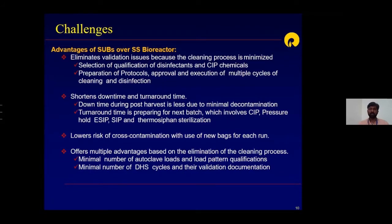So this is a huge task, which consumes a lot of manpower as well as consumables as well as utilities. So we need to send the samples for, you know, CIP and post CIP we need to send the samples and we need to wait for the results. So these can be avoided in single-use bioreactors, whereas there is a very minimal cleaning activity required.